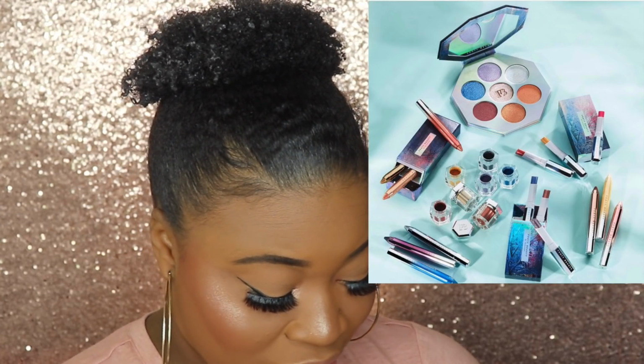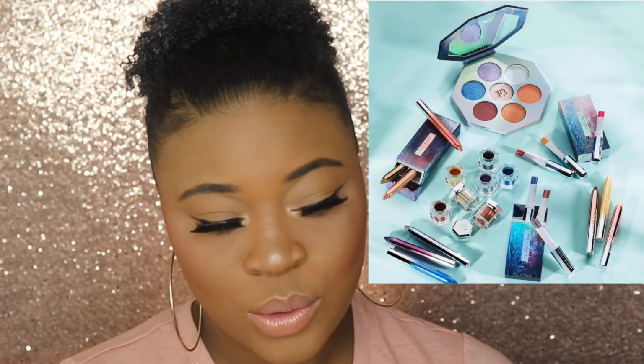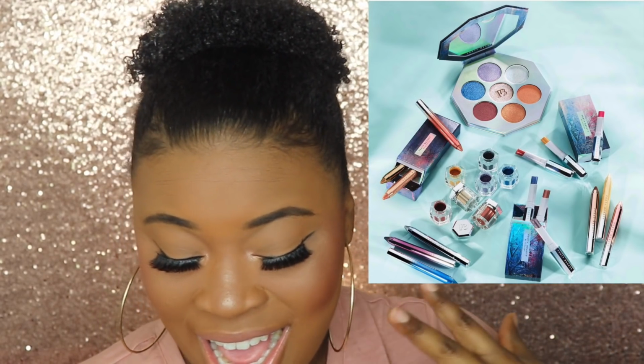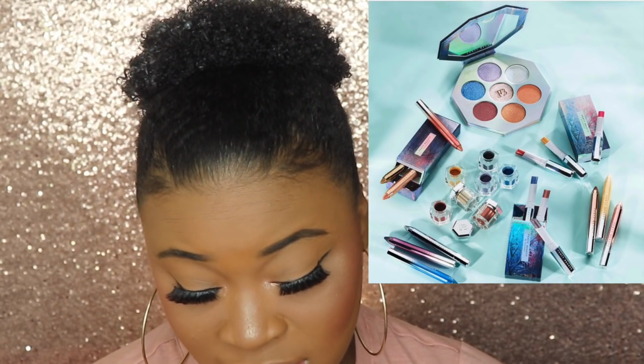And I do think the mini Mademoiselle, those 2 little mini ones, are the same size as those little samples you get for the Sephora points, and those are $20 for 2 of them. I mean, that's a good buy, I don't know. I just don't like any of it. None of it makes sense for me. It's just not what I like, and I just am not interested in that kind of stuff from Fenty at the moment. So let's move on now.